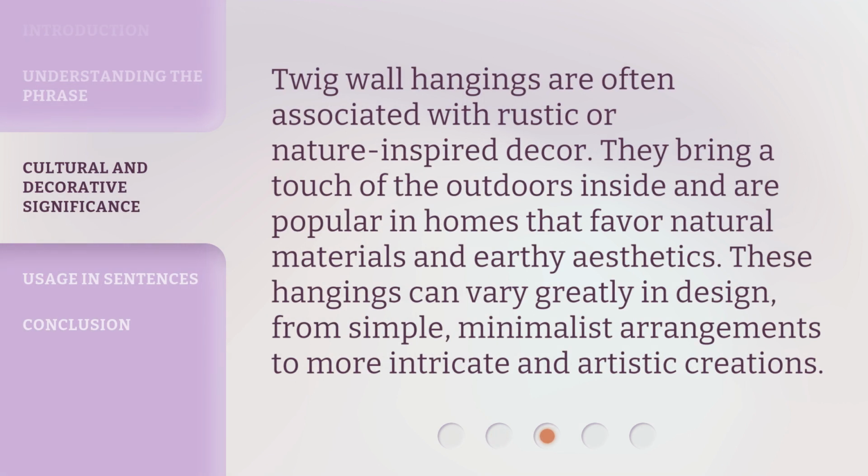Twig wall hangings are often associated with rustic or nature-inspired decor. They bring a touch of the outdoors inside and are popular in homes that favor natural materials and earthy aesthetics. These hangings can vary greatly in design, from simple, minimalist arrangements to more intricate and artistic creations.